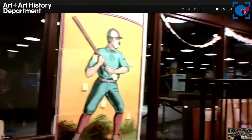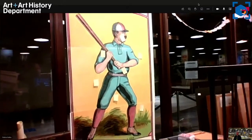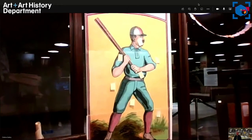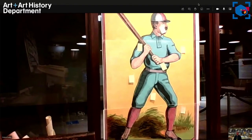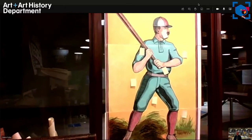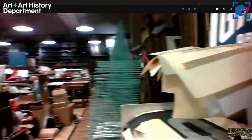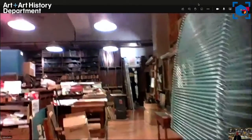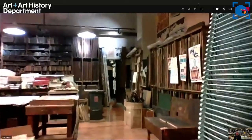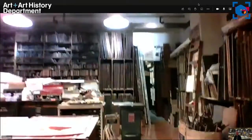This is a reprint, or a recarving and a print, of a baseball player that was originally carved in 1887. You can see he's about 80 inches tall from top to bottom of that poster and 40 inches wide. So this was large format advertising that the shop was doing. Billboards, small billboards, big billboards, poster advertising. They did small stuff as well, but this is what the shop got known for, this incredible advertising.